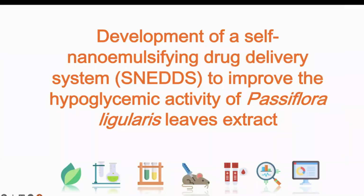Today, I'm going to talk to you about the development of a self-nanoemulsifying drug delivery system to improve the hypoglycemic activity of Passiflora ligularis leaf extract.